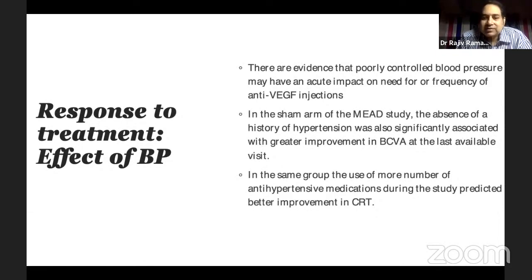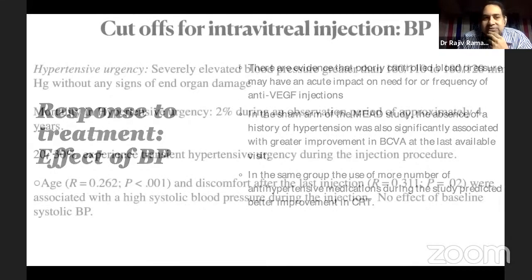In the MEAD study, the steroid study, the Ozurdex one, in their sham arm, they did find in their subgroup analysis that absence of a history of hypertension was associated with a greater improvement of BCVA. It is an indirect measure. In the same study, they also found that those who had more antihypertensive medication, probably they are better controlled, had a better improvement in central retinal thickness. But these are indirect evidences. We really don't have direct evidence that pulse pressure can influence.